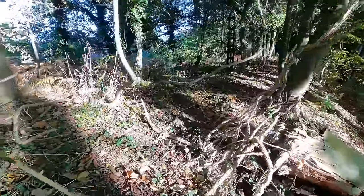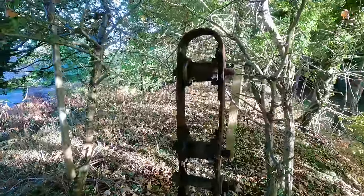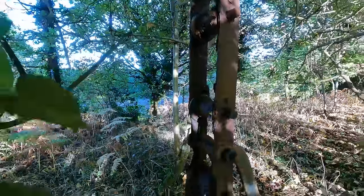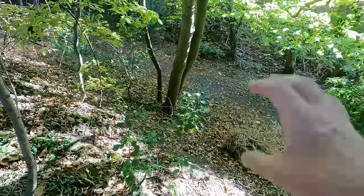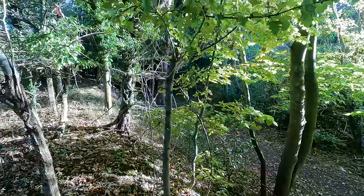There's another one up here. I'm going to actually try and get to it. There we go, look. That's good, isn't it? Look at all the pulleys on there. And around the side. Amazing. You can see how high up we are as well, in a bit of a cutting still. We're going that way, towards Overstrand.